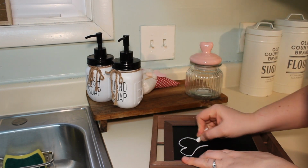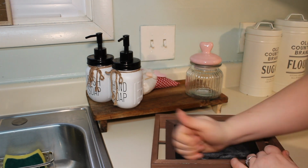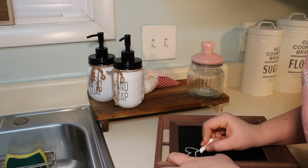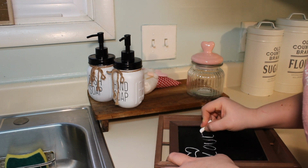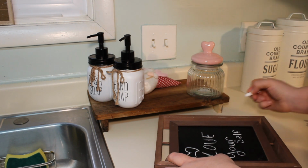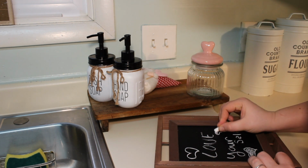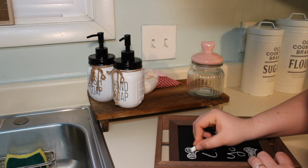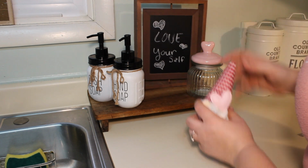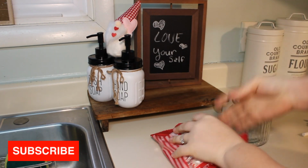If you remember this little chalkboard, it's double-sided and it was a Christmas decoration. Instead of packing it away, I decided to keep it out and use the chalkboard sign to write cute notes that go with the season. So for Valentine's Day, I wrote, love yourself. I love having nice words around our house for my children to remember. And yes, I know I cannot draw or write perfectly, so it's not pretty, but hey.